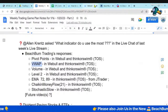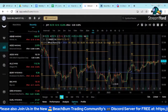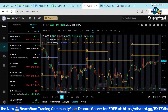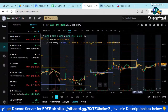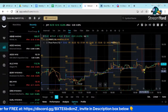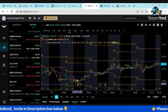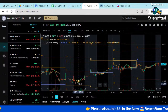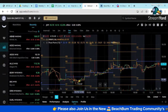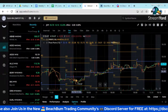I also use the volume weighted average price, the VWAP. You hear a lot of people use the VWAP. So if we zoom in, you'll see the volume weighted average price. So again, ideally, what I want to see is a dip below at a support price. I'm looking at JEPI just because it's the last one I looked at. So if it had dipped down to a support, when it breaks above the VWAP, that would be an ideal entry point from my perspective.